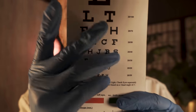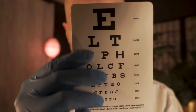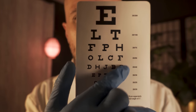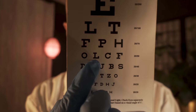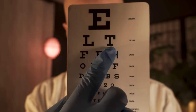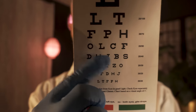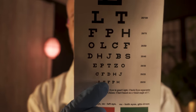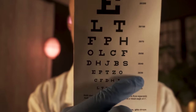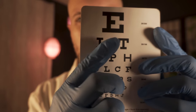Now we are going to do a little eye test with the eye chart here. So if you would just read the letter that I point to. Okay. And let's begin with this one. What is that letter? Good. And that one. Good. How about that one? Very good. And all the way down here. What's that? And that. And that. How about that one? And then this one. And that one. And back up here.